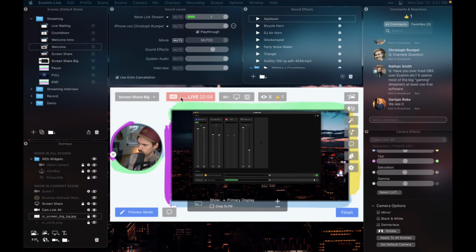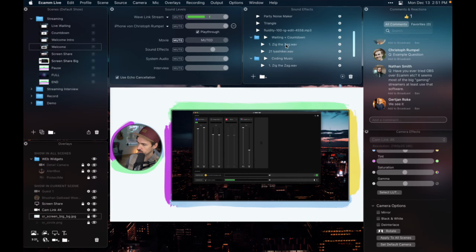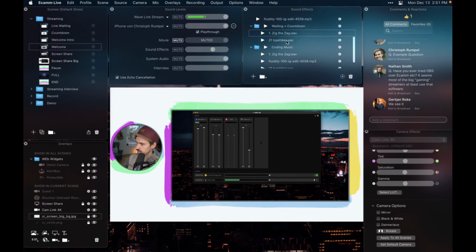So what you've also seen, if I go back to my waiting screen, for example, I have added some music here. And this also brings us back here to the sound effects, which are just some music files which I have here, which you probably have heard one. This is one from a waiting screen. And then what's this one? This is for my countdown.